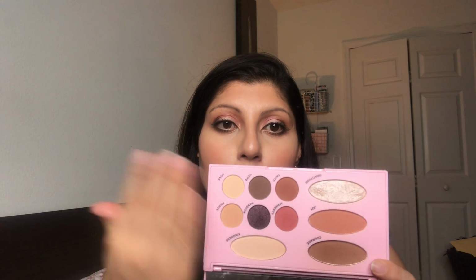Love it. The powder, I use it to kind of brighten my under eyes a little, and I also use it as eyeshadow, and I really do like it. I enjoy it. Now, the eyeshadows, I am wearing most of the eyeshadows on my eyes today. As you guys can see, they're a little faded because, again, I've been wearing this makeup for a few hours now. But nonetheless, they're still there and they look beautiful. I love all these eyeshadows.